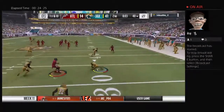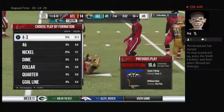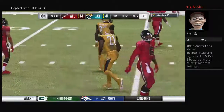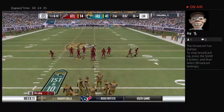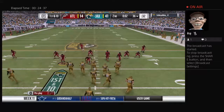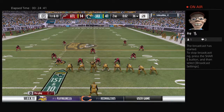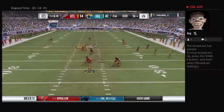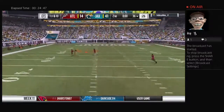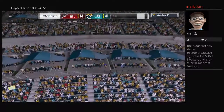And my goodness, another interception. A great read, and it's picked off. And his guys have got it back at the closing stages of the first half. The Jags offense now gets set and heads back onto the field. And from this spot in the field with the clock where it's at, you think we're just going to see a knee and that's it? And I think in this situation, that's the proper play. But we do know there's some risk takers out there that may want to take one more shot before the clock runs out.